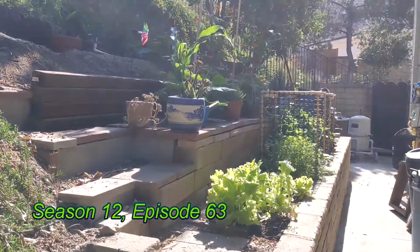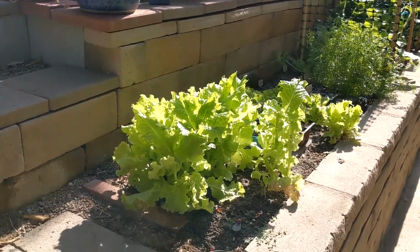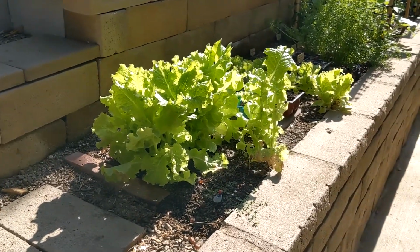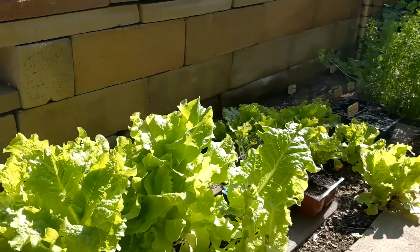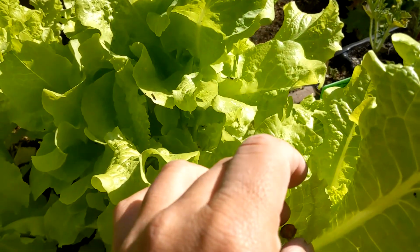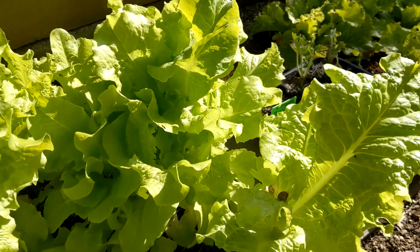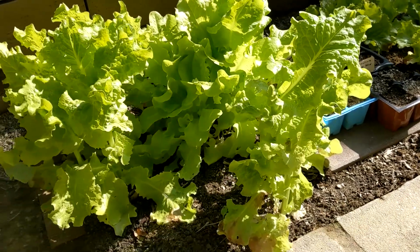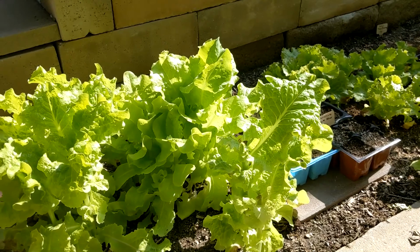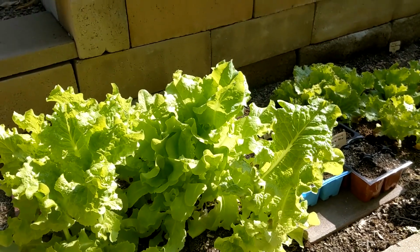It's been a couple more days. I guess I'm not quite doing daily, but I do want to say the lettuce. Wow, look at this. It's getting big and we're picking. So I advised my mother, who comes out here and picks, to go ahead and take, because these were starting to really kind of stand up tall and I was afraid they were going to bolt. So I said, go ahead and start cutting out of the middle.